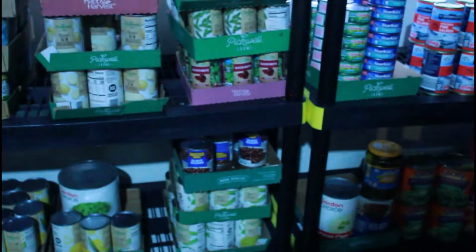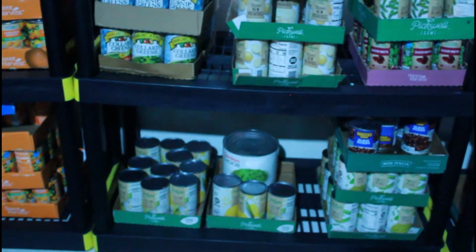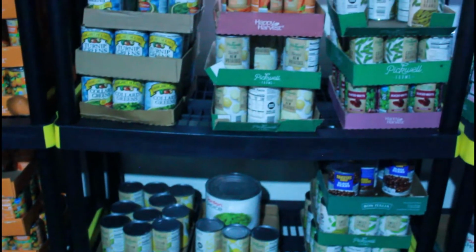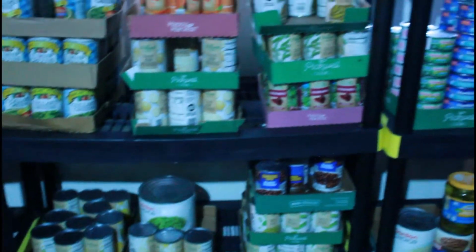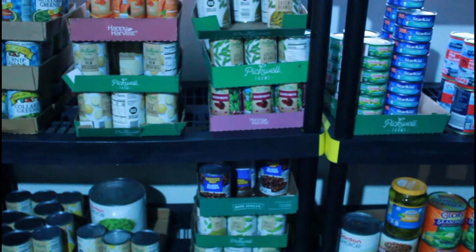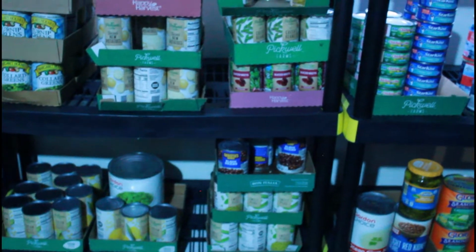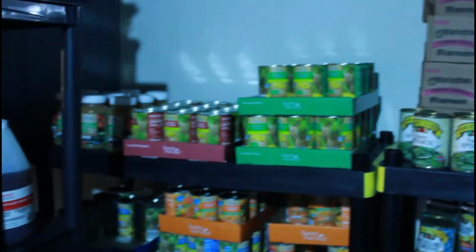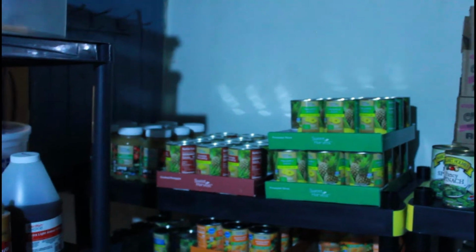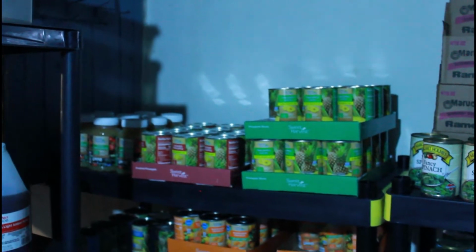Then down here at the bottom, we have some cream style corn. We have a big can of green beans. And then next to that, we have a couple of trays of sweet peas and a tray of black beans. And on the next shelf, this is what I call my fruit shelf. So we got some jars of applesauce on that side.